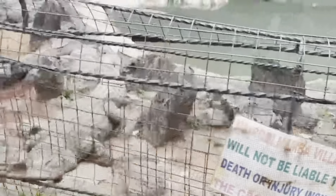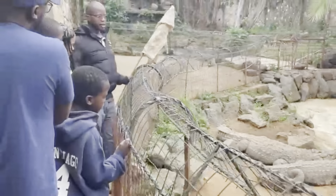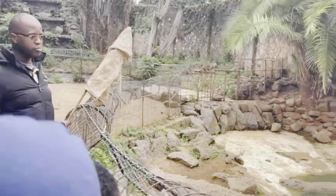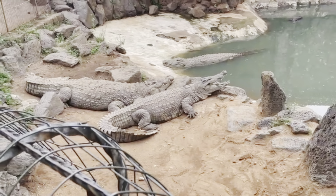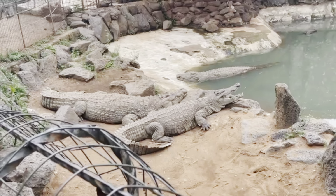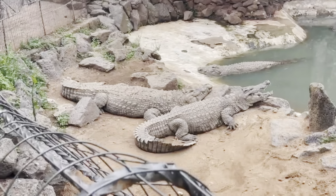Now the difference between male and female: all the male crocodiles have a big stomach, big tail, and big head. Female, they have a narrow head, small stomach, and small tail. For example, the one who opens the mouth is a female, and the next one is a male. Yeah, I can see the size.